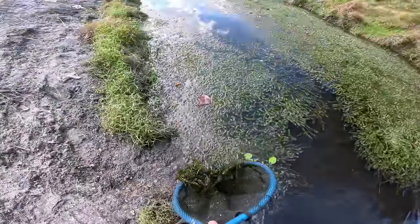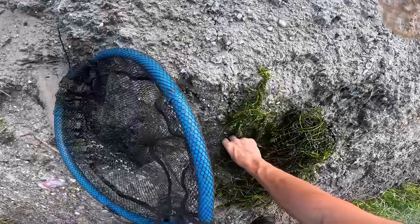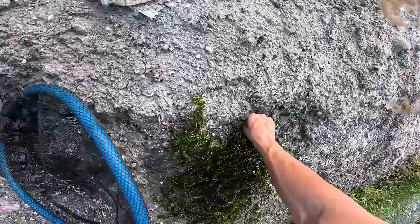Oh, great net, great net. Perfect form. Let's see. Oh, a lot of little fish. Looks to be some mollies right here. Maybe even little mosquito fish. Yep, definitely.